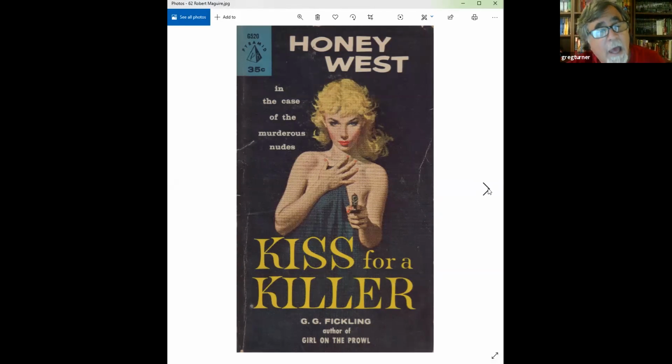And apparently, that may represent her more often than what was actually represented within the book, because I quoted here that a typical exclamation from Johnny Doom to Honey was, "Honey, where are your clothes?" So apparently she had a penchant for losing her clothes during her adventures. I read these a long time ago, so I don't remember that particular part, but I'm sure it caught my interest back in the day. But again, two great covers by Robert Maguire.